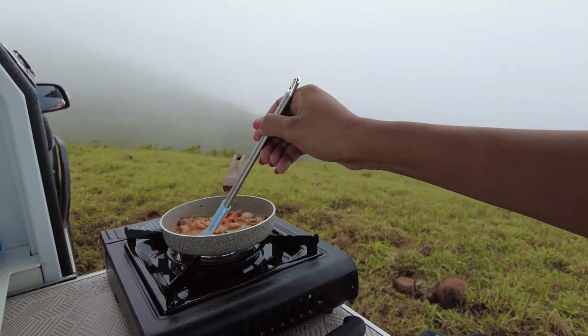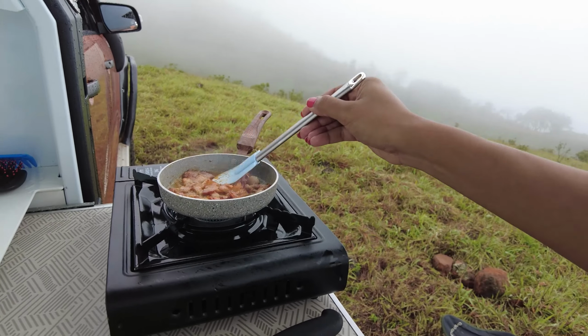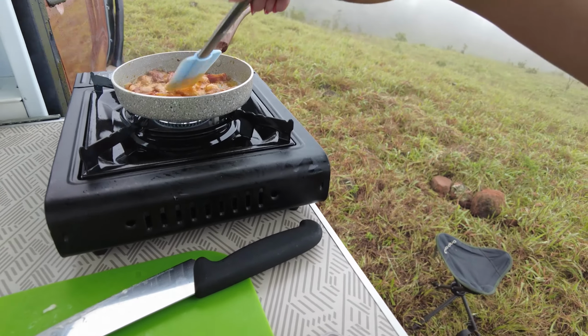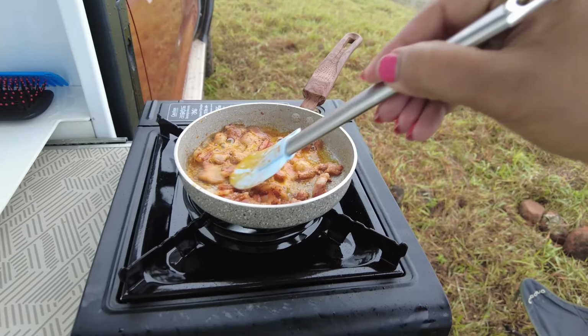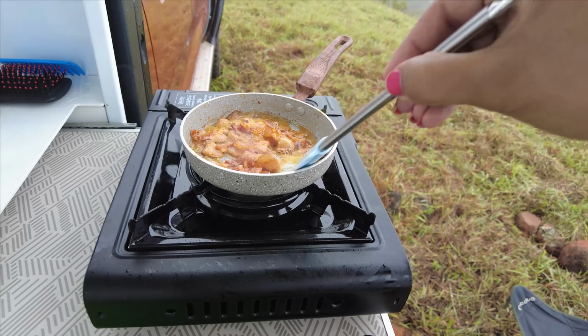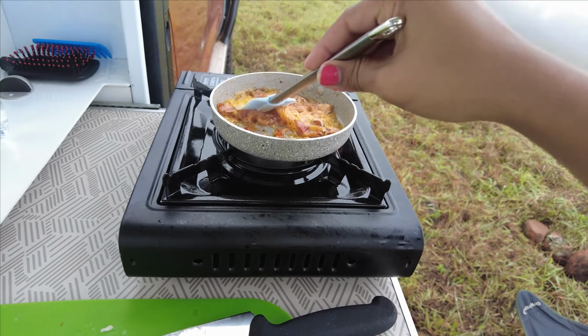How cool is that? You get to cook in a setting like this, which is really something special. I like to cook the bacon just nice and, you know, not too crispy. I'm not a big fan of overly crispy bacon though.